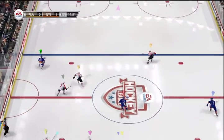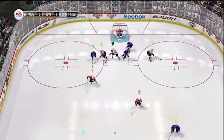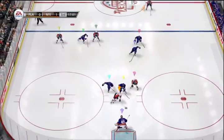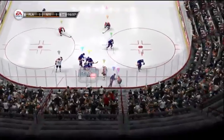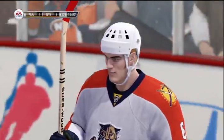Good pass. That's going to send him. Came out of the defensive end. Offense is on him. Got to move it. He'll move it himself. And he scores! Right when they needed it, we've got a tie game.